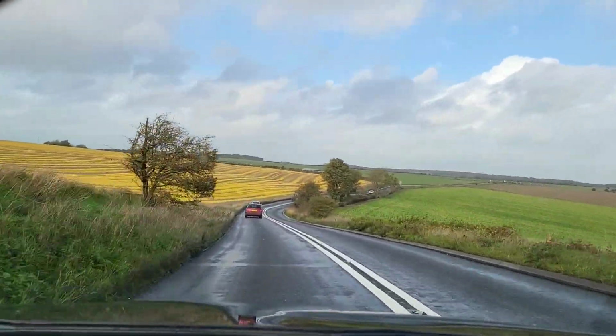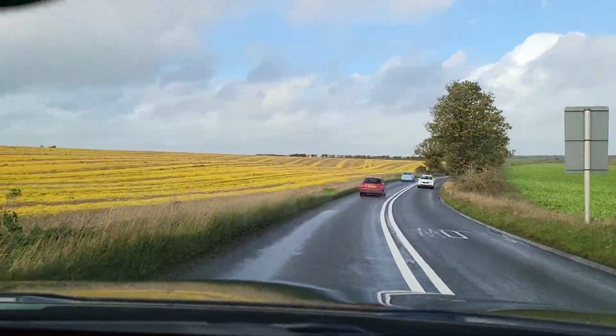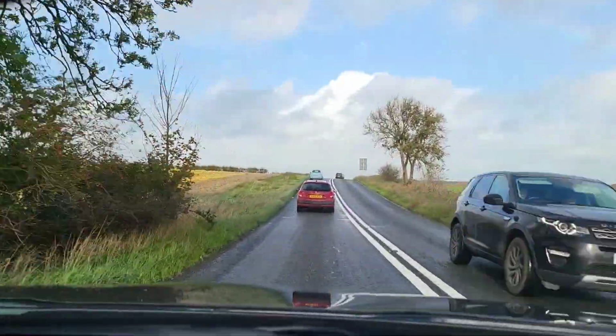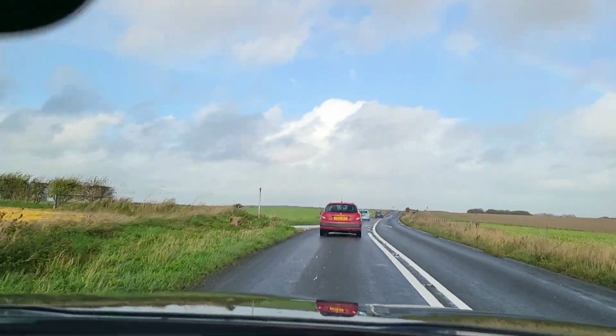I've got to recommend a test drive in this car if you're considering buying one, because nothing is like the test drive. You can read all the reviews online, however, the reality is the proof is in the pudding.